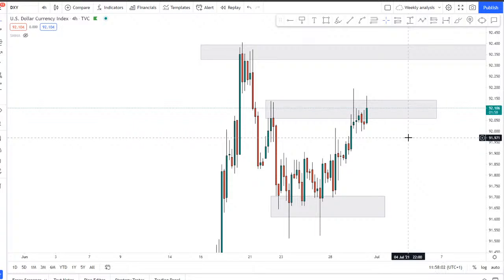High time frames, weekly and monthly, still look like they need retracement. Weekly's bearish, monthly still bullish, but it looks like it's in retracement mode. So yeah, waiting for that retracement to finish, and then some investments could be coming up.